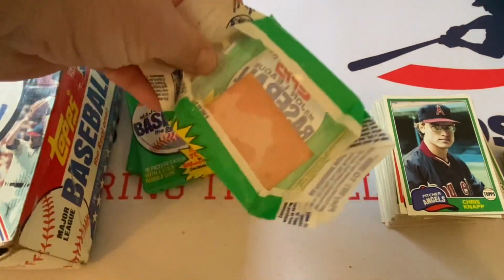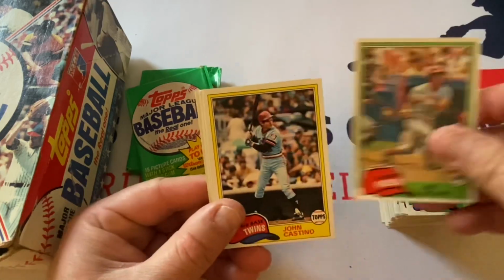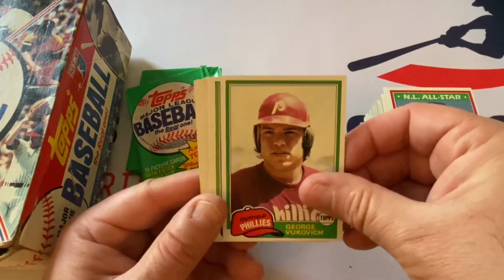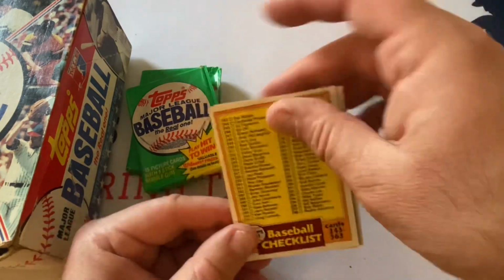That gum looks gross. That's really bad. I'm running out of space here. Got a pile of old wrappers and dirty gum. Joe Nolan for sale on our eBay store. John Castino, Dave Kingman, George Vukovich, Jim Sundberg, Sixto Lezcano, Ronnie LaFleur, the game piece.